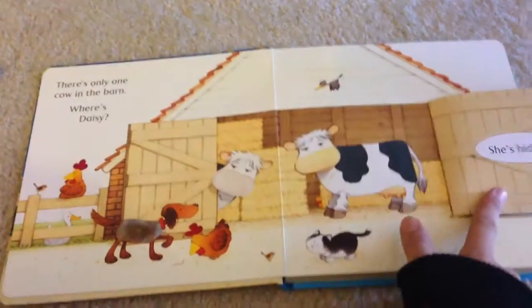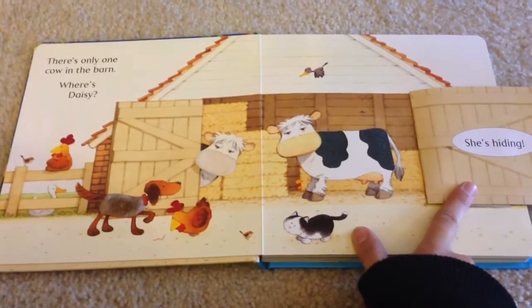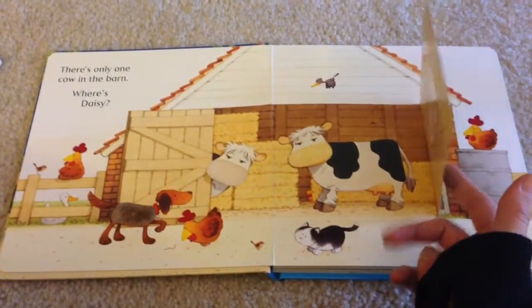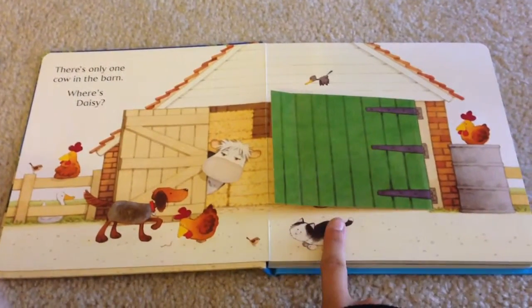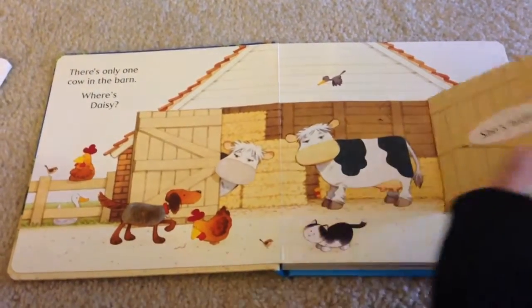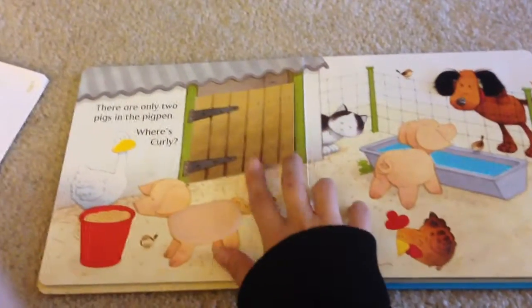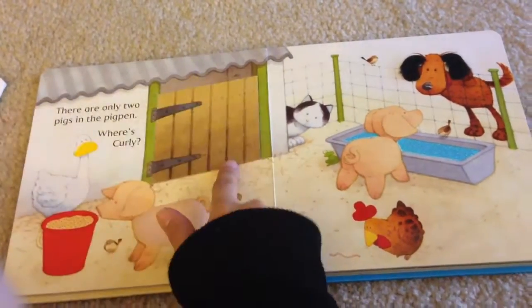Where's Daisy? She's hiding. So now when you read the book and I ask the question, my boys always respond with she's hiding or he's hiding, and they get really excited to open the flap and look to see who's behind there. And this one is also illustrated by Stephen Cartwright, so there is your little duck, which they love to find. Just a very, very sweet book, very simplistic and wonderful for babies and toddlers.